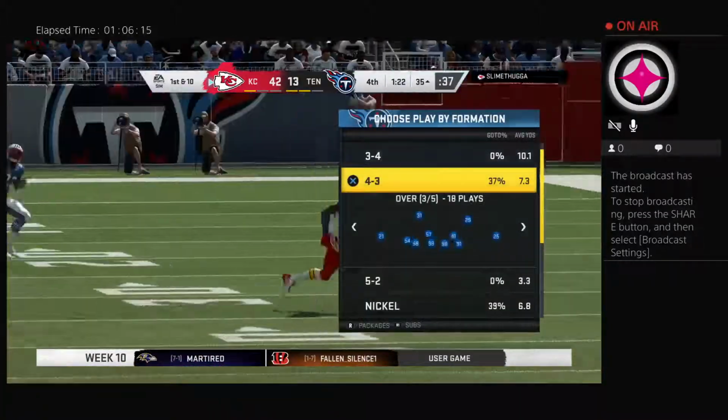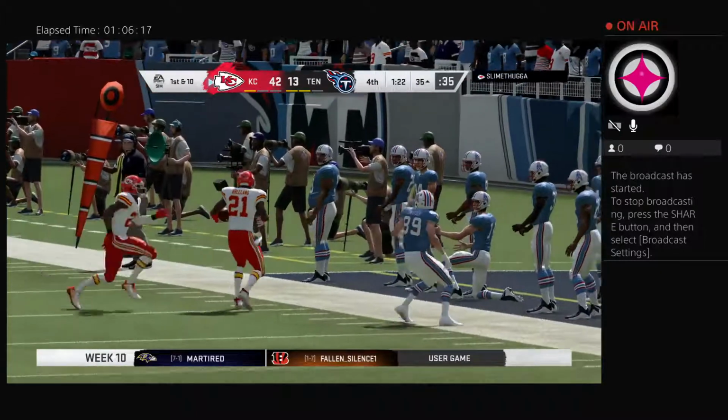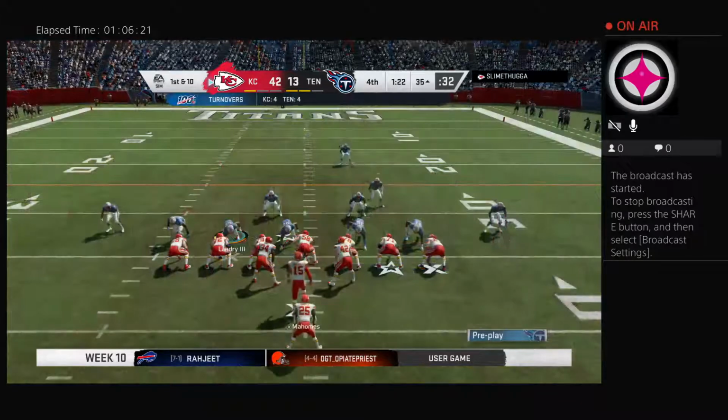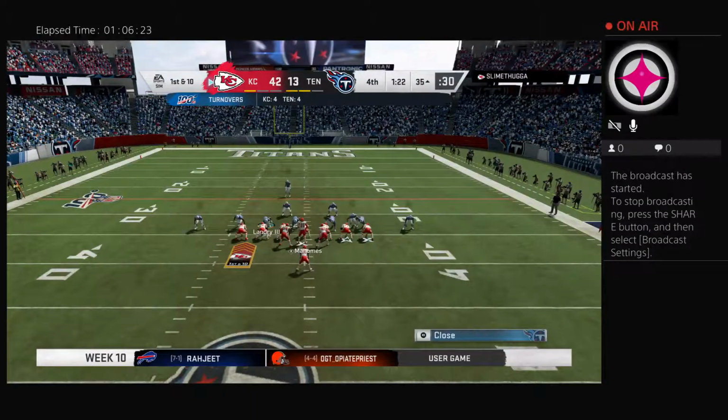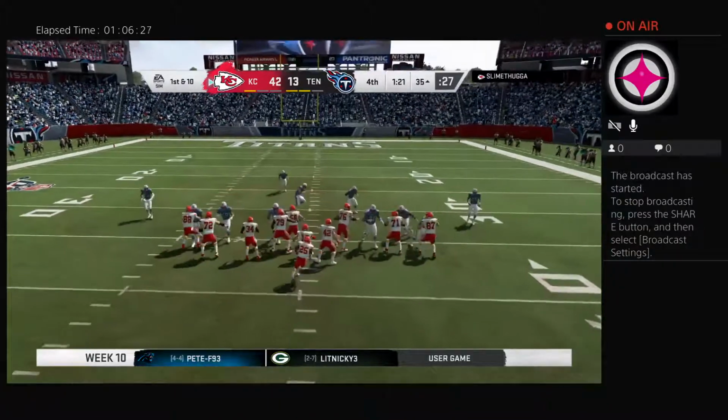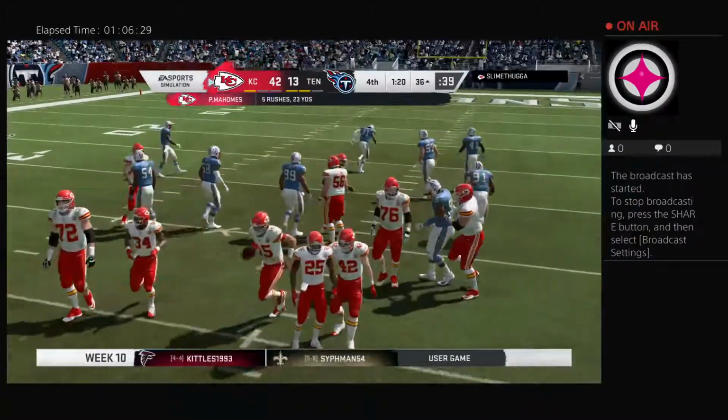Well, this defensive pressure has been constant all game long. The pass rush, the coverage, they've all been excellent, and now they'll tack on an interception here as this one continues to slip further and further out of hand. Ball now as they come up on 1st and 10.